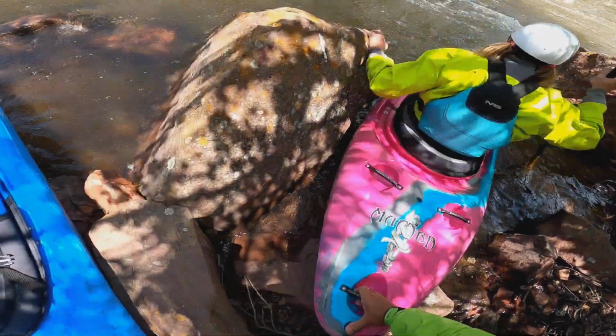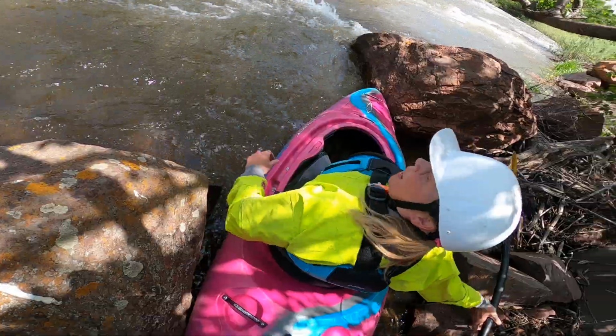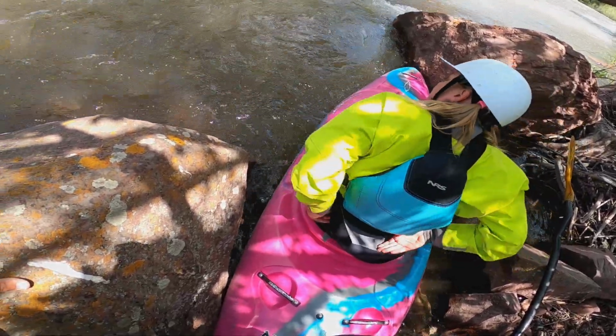We're getting ready to do the Lower Woody Creek section of the run. The rapid is called Toothache. All right, sounds good. Some people will just call this the Toothache section.